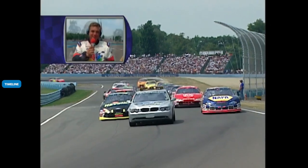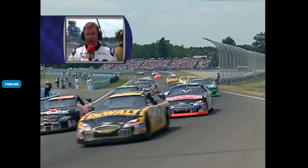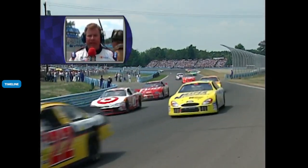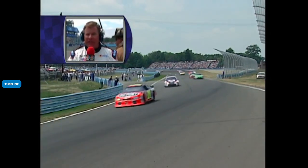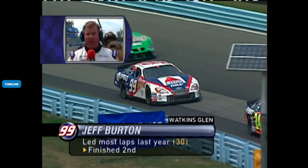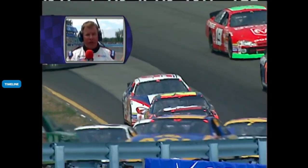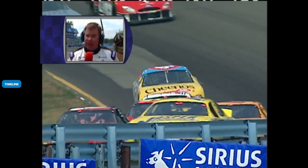Matt, I want to talk about how long it's been since Jeff has been to victory lane. Not Jeff Gordon, Jeff Burton. 25 races since he won in Phoenix. It has been a struggle at times this season, but I talked to Burton on Friday. He's very confident with the way the team has been running, just disappointed with the way they've been finishing. Here at Watkins Glen, 2 years ago, 3rd. Last year, 2nd. Today, we'll see.